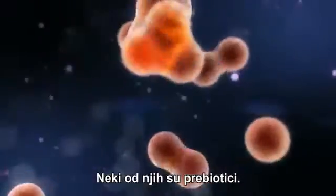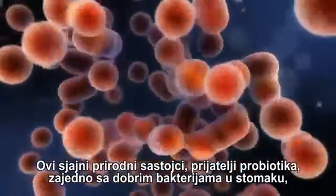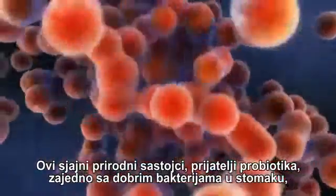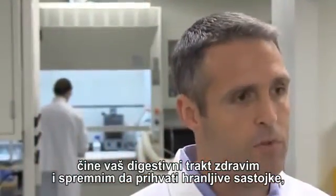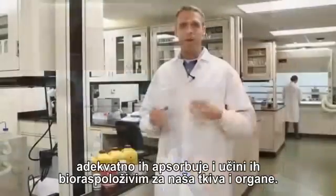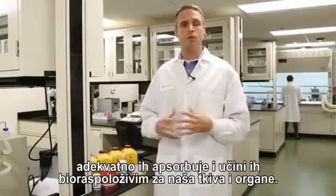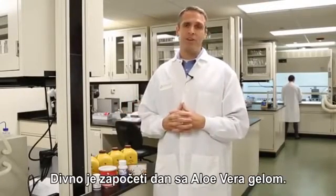Among those are prebiotics. Those are wonderful, natural food for the friendly probiotics and good bacteria in your gut to help make them healthy, so your digestive system is prepared and ready for the nutrients that come into our bodies and are absorbed properly and made more bioavailable for our tissues and organs. So what a wonderful way to start the day, with aloe vera gel.